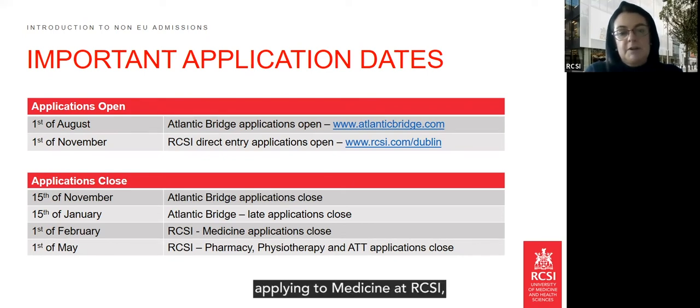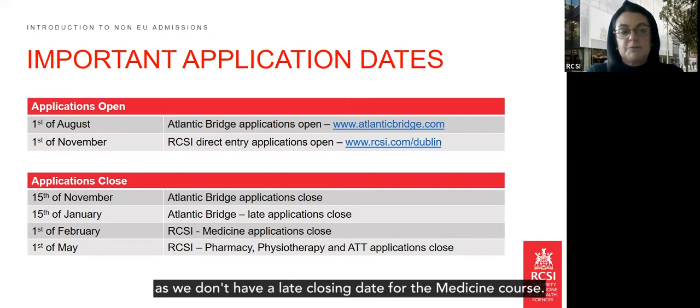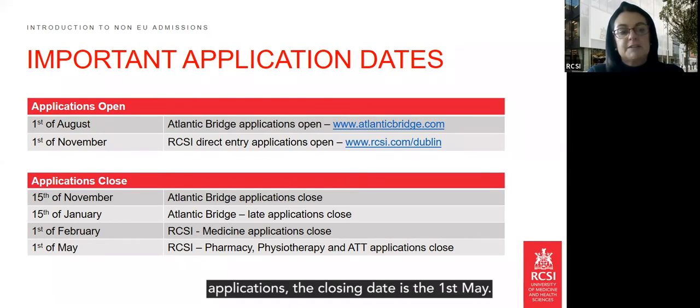For applicants applying to medicine at RCSI, our closing date is the 1st of February, and it is the final date for applications. We don't have a late closing date for medicine course. And then for pharmacy, physiotherapy and ATT applications, the closing date is the 1st of May.